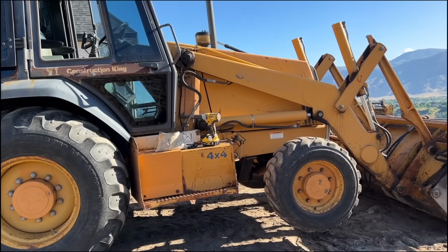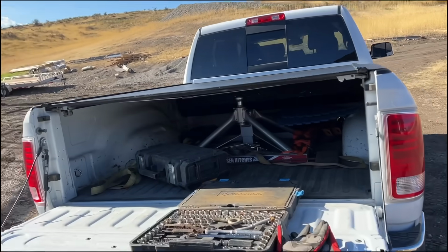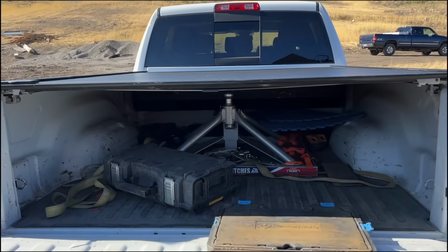Bonnie's heading into town. We have to think about that now, living out here in the sticks. Bonnie's gonna head into town, and I can take it into town, but that's going to be a big trip and a lot of downtime for me. So in the meantime, I can be getting other things done. I just got to get this stripped and ready for her. She's going to take Frank and go in and get a tire change for me.